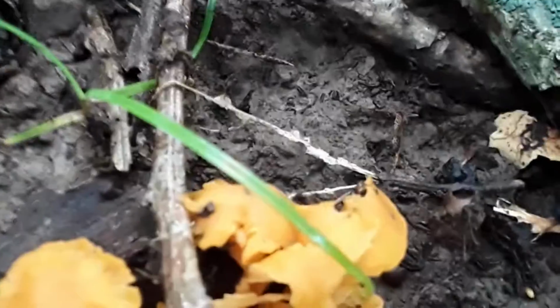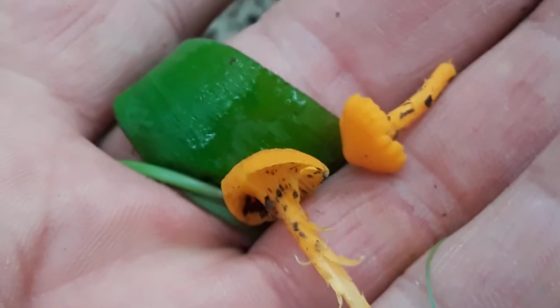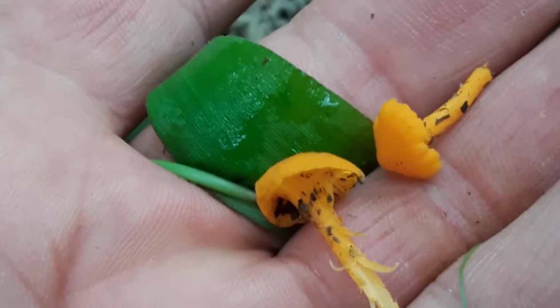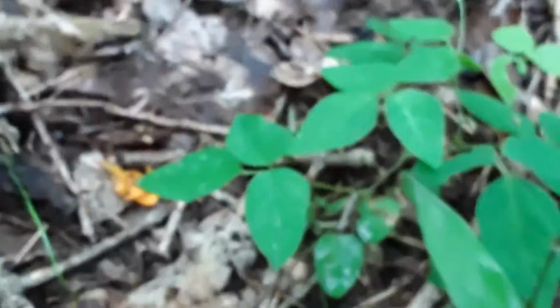The color is safety orange, same color as the stripe going down the middle of the street to keep you from going into oncoming traffic. Okay, separating north and south or east and west traffic. It's safety yellow is the color that you're looking for. It's a classic color. These are a little too small for my taste. Let's keep going and see if we can find some bigger ones. But anyway, there's some chanterelle right there. Keep going. More.